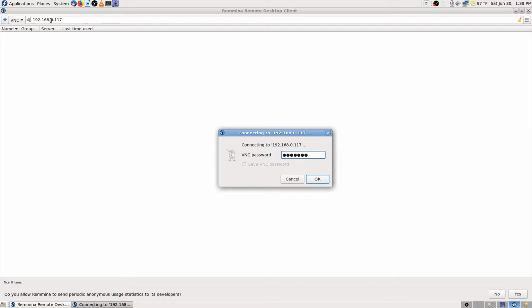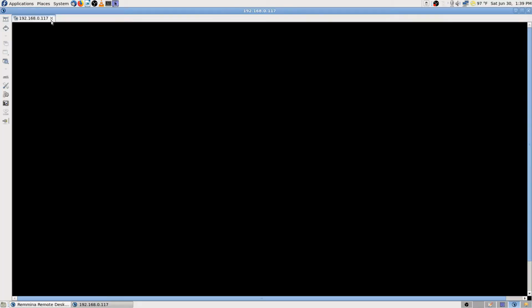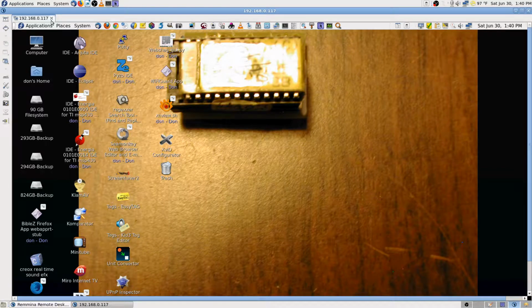Yeah, I guess I made it. I changed it to wanting to be more secure, I think, at some point. There we go. Finally. There's another picture of that processor of the TRS-80.